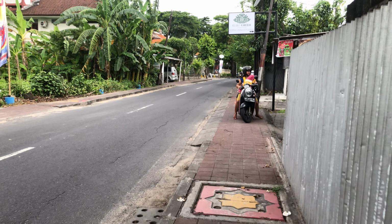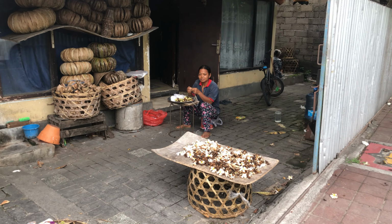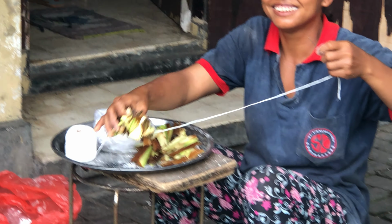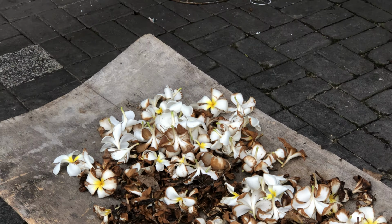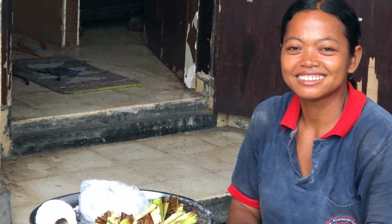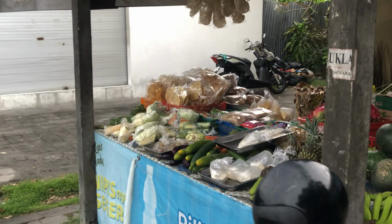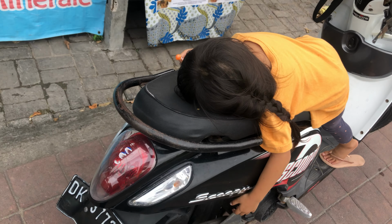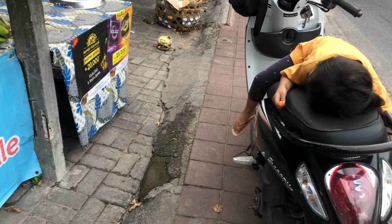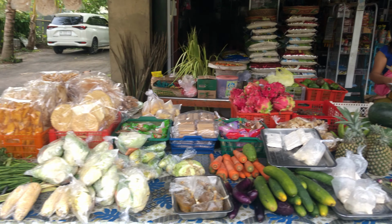Hello. Oh, they're drying the flower. Nice. Oh, they dry the frangipani and then they make it into this. Like this. Very nice smile. Thank you. She's selling all this. Oh, this little girl is sleeping over here. She's so tired. Oh, nice place to sleep.